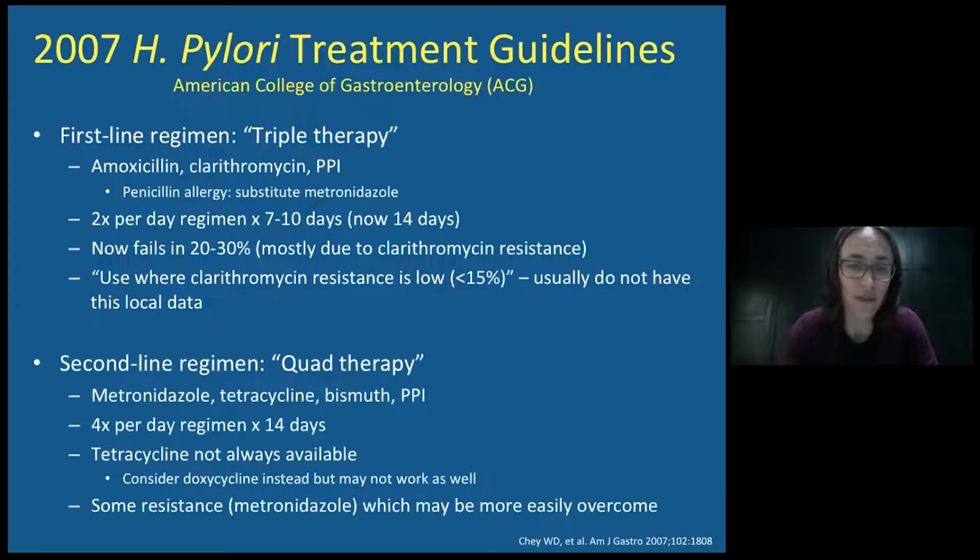In 2007, the second-line regimen was quadruple therapy. This is metronidazole, tetracycline, bismuth, and PPI. It's a 4-times-per-day regimen for 14 days. Occasionally tetracycline is not available, and then we can consider using doxycycline. There is some resistance to metronidazole, but this seems to be more easily overcome using these regimens.